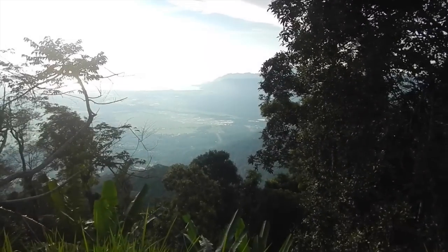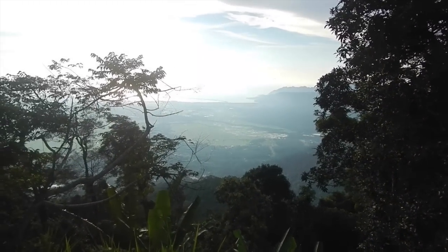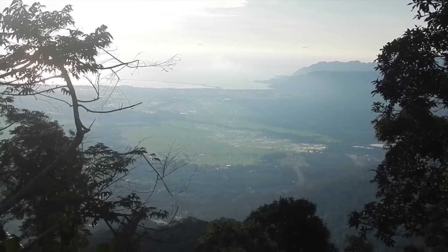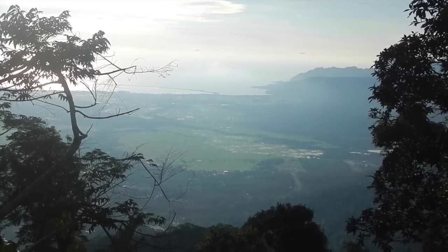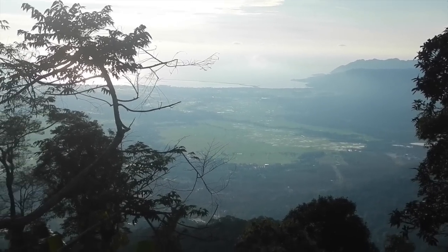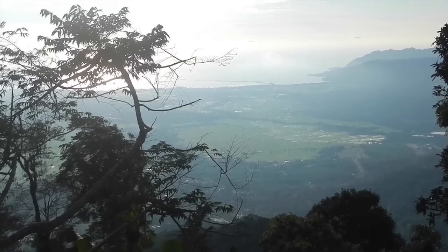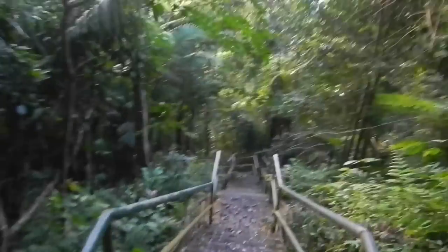One more shot of the ocean down there and the plains. Wow. I wonder if I can zoom. And then I'll take some photos too, some panoramas. All right, cheers. Anyway, you can see how lush this is.